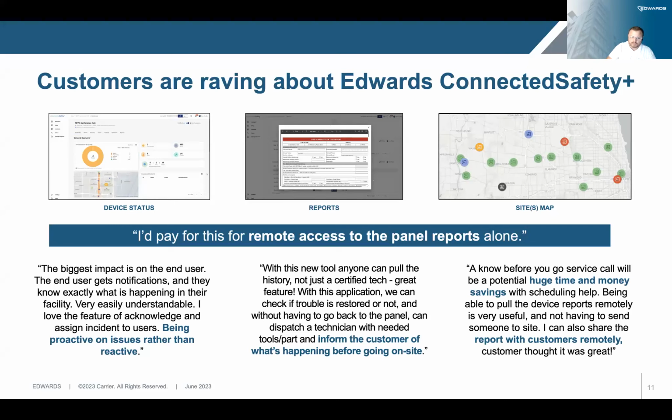On the reporting side, having remote access to panel reports allows our partners to know before they go. Connected Safety Plus allows them to pull panel reports directly from the panel, remotely, in their app before they even roll a truck. They can see things like dirtiness levels, other devices in trouble, even end-of-life statuses before heading to the site. They can also determine whether or how soon they need to go to the site. Is this something that can wait until the next business day? Is this an emergency? They can make better and more informed decisions on the service and maintenance of the system.